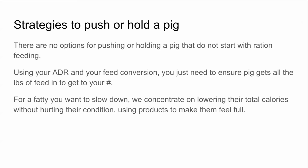So if you are worried about your pig, we can definitely talk about that. It's not something that can be done without a little bit of time invested on your part. We typically spend a lot of time concentrating on buying pigs that are the right size to start with, and that is really the key to getting a pig to the fair at 275 instead of 325 or less.